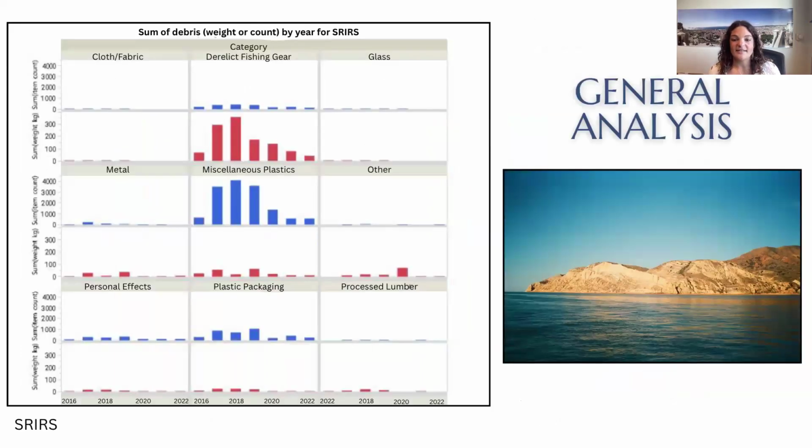Also using the research station's data set, these graphs represent the amount of each different debris type removed over time. Clearly, two categories pop out, meaning the two most common debris types were miscellaneous plastic and derelict or lost fishing gear.